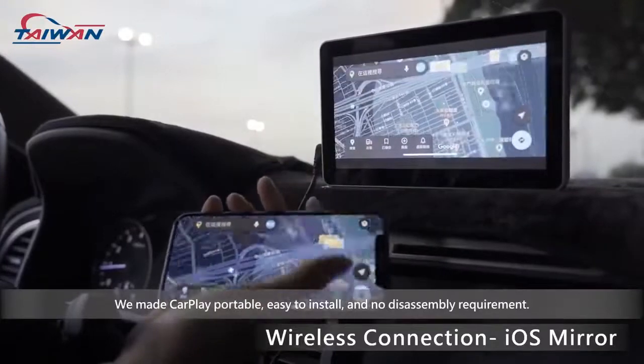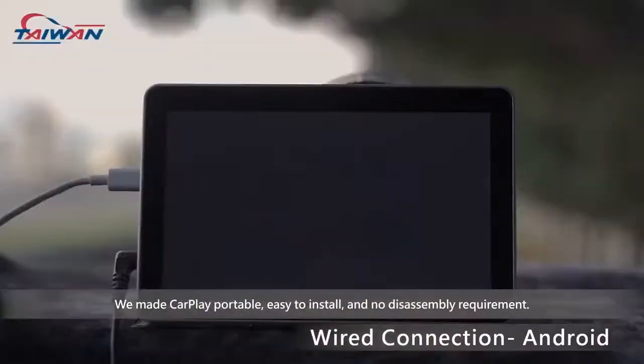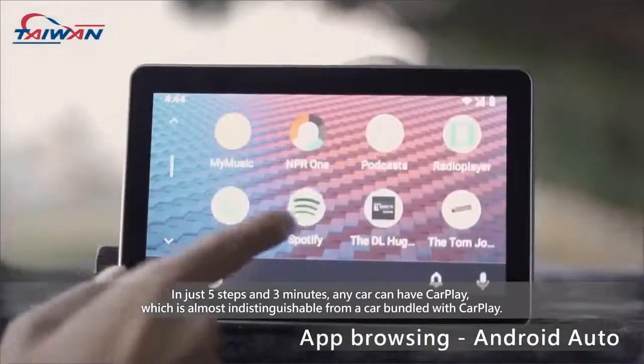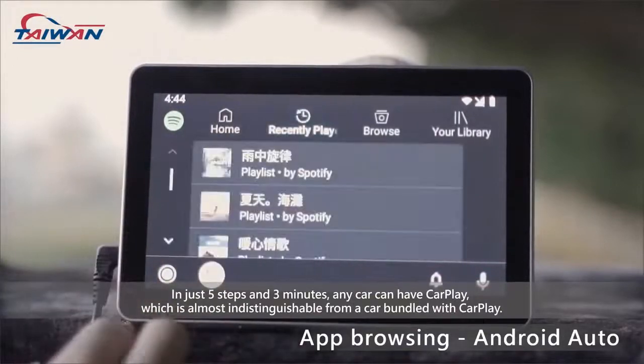We made CarPlay portable, easy to install, and no disassembly requirement. In just 5 steps and 3 minutes, any car can have CarPlay, which is almost indistinguishable from a car bundled with CarPlay.